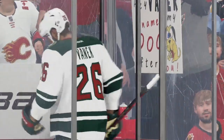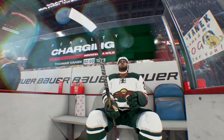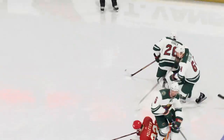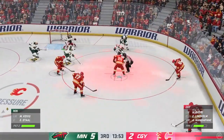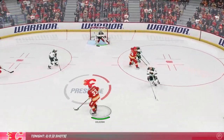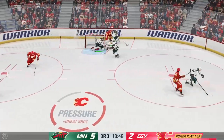You can play aggressive, but you got to walk the edge. This is an undisciplined penalty, and it's going to be a two-minute minor. It's the first penalty kill for this team tonight, guys. We know their unit is ranked towards the bottom of the league, but this team's confidence can sometimes overpower the skill that they show. So let's see what they can get going here right now.